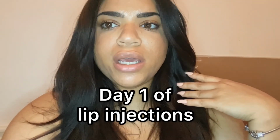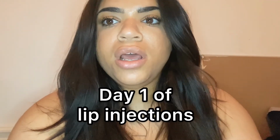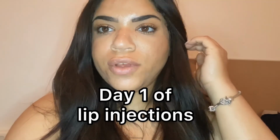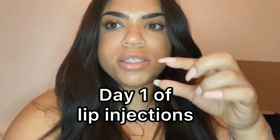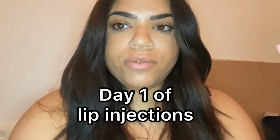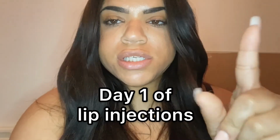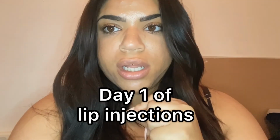I really like them. I know that they're still very swollen, so they're gonna go down, but I feel like the overall effect is gonna look really nice. Also, she said if in 2 weeks I don't like the way they look, I could just put a little bit more and get the look that I'm looking for. But I think in 2 weeks they're gonna be fine. We'll see. But this is basically day 1 of what they look like.